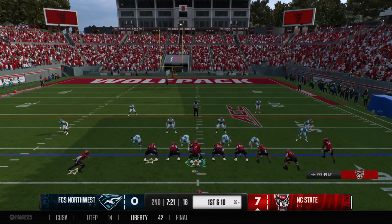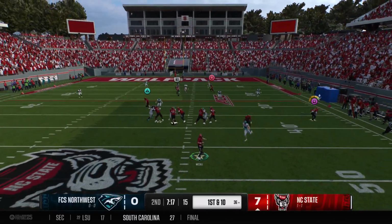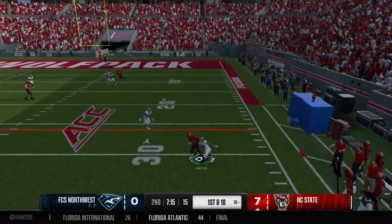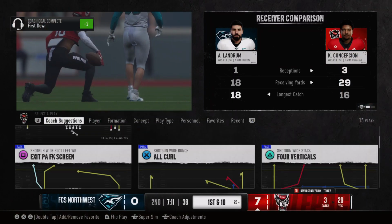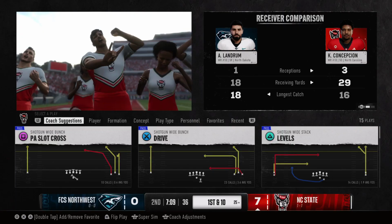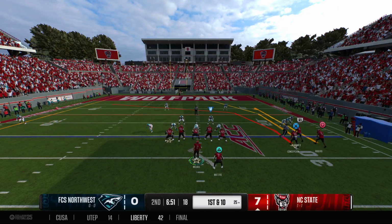Here's this offense with a fresh set of downs. He'll come out throwing on first down. Pulls it in. It's Concepcion. And eventually taken down. But what about that spin move? Gives him the first down yardage. NC State with a 1st and 10 here.